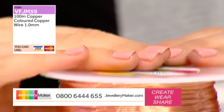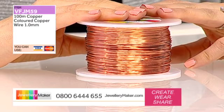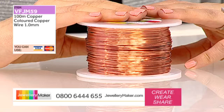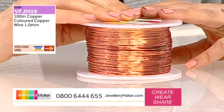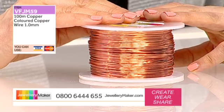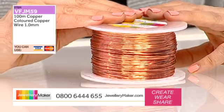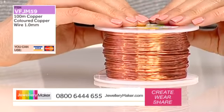I'm not a foot specialist, however, just to clarify, or a rhinoplasty person. But anyway, let's do 100 metres of the copper coloured wire. Now, copper coloured wire works so beautifully with our rose gold colour findings. Just a little bit of a heads up, we've got rose gold colour findings coming up in one of the kits later on in the show. This is 100 metres of copper coloured copper wire. Huge at the moment, and you can really go to town with everything you can create with the copper colour. I know this is one of your favourite colours of wire to work with, Sammy.